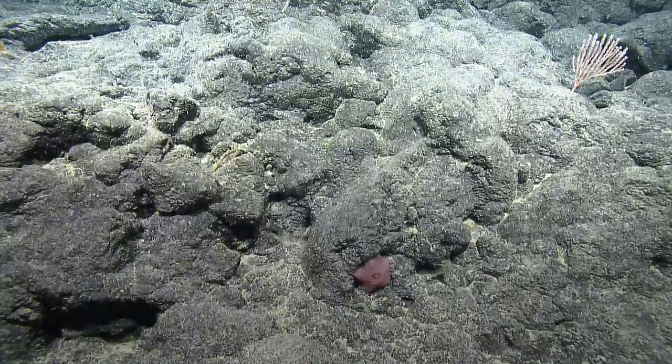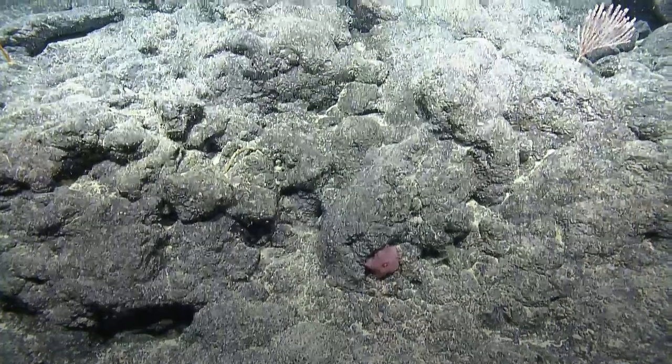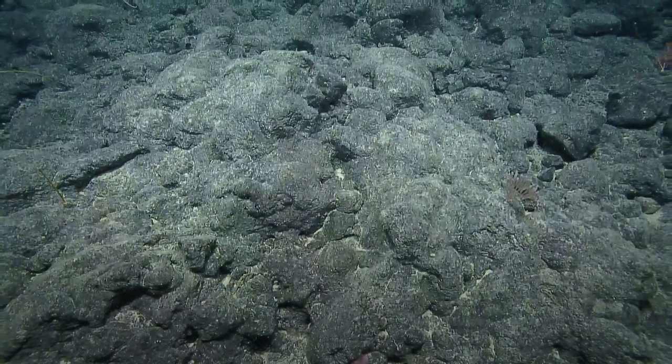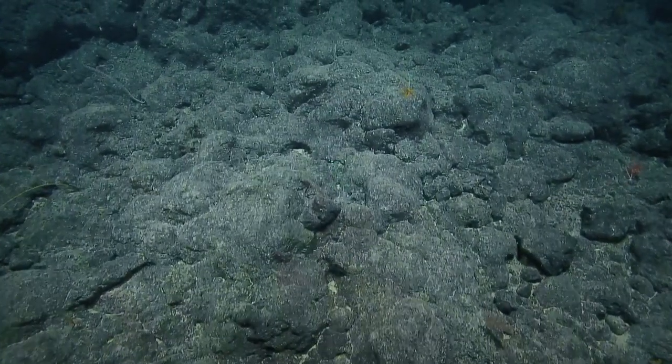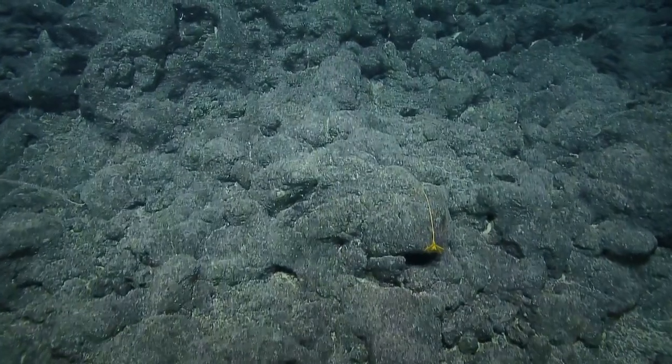Easy. You can stay here on the seafloor. See ya. Still very cool. Yeah, really cool texture. I'm going to get my other list up here so I can be a little faster on the draw.